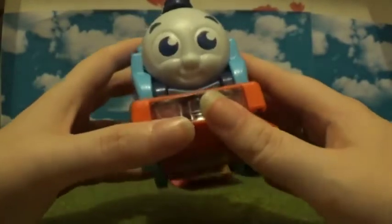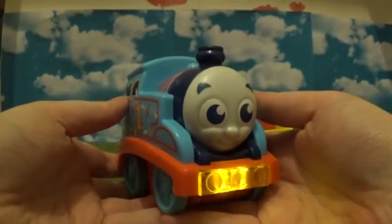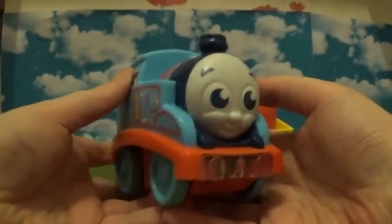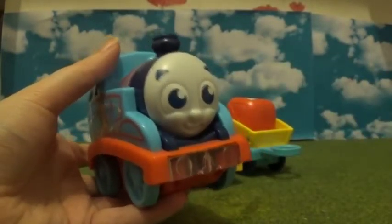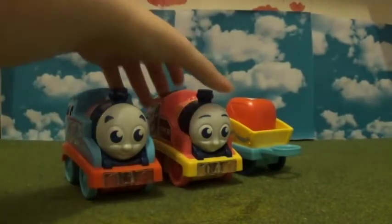Oh, that's so cute. Whoa. Fizzling fireboxes. These are just too adorable. I didn't realise they can actually interact on the tracks when they're tired. That's so cool. So that's Thomas.